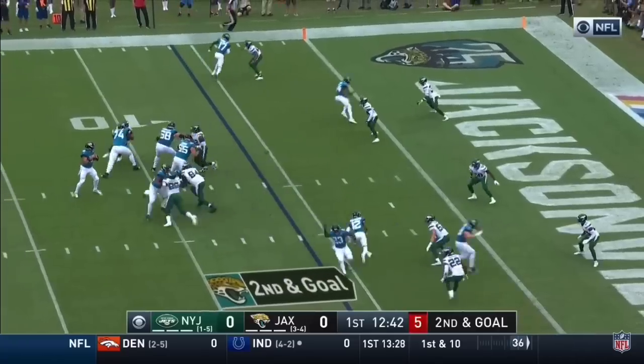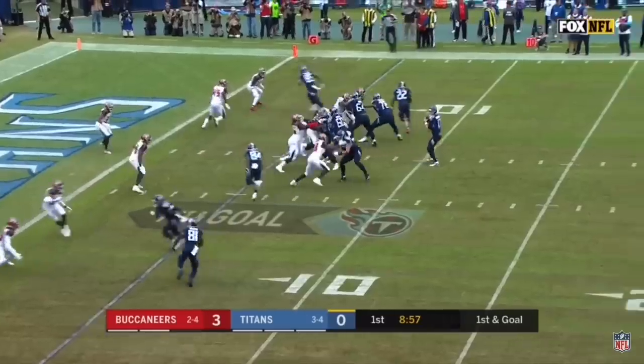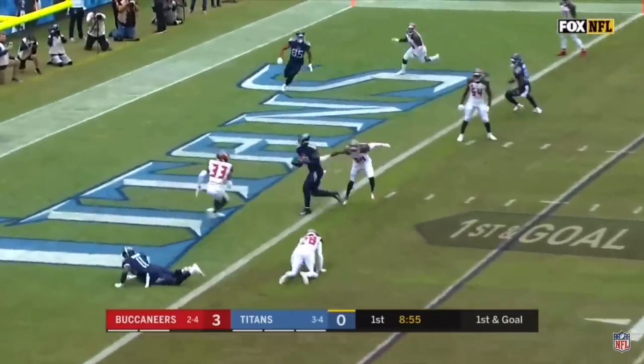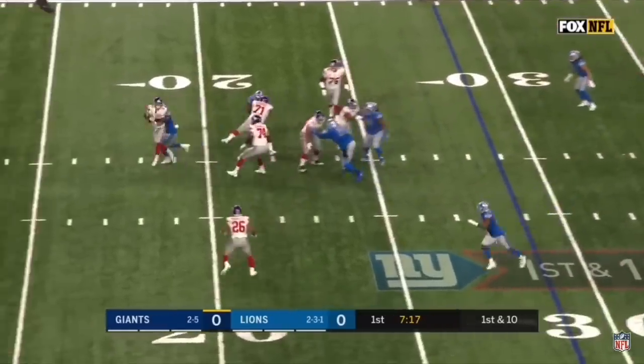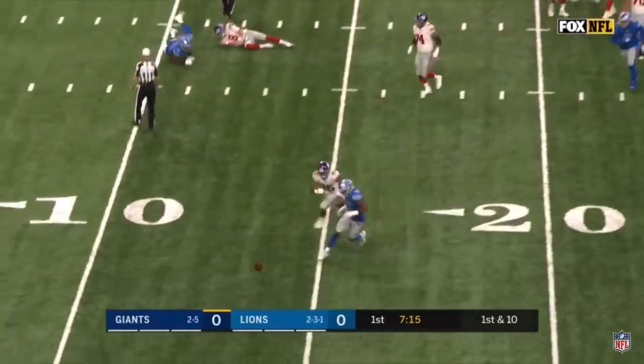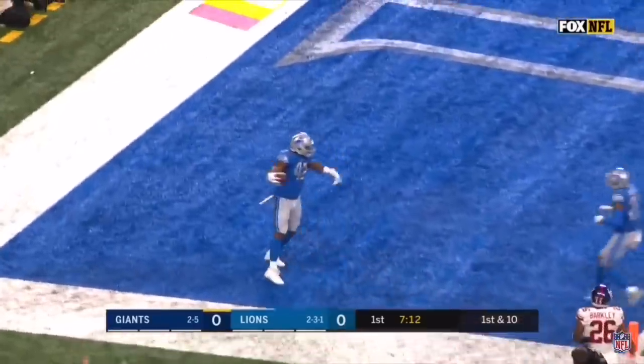From the gun on second and goal to the end zone, wide open. Tannehill first down, slant into the end zone. 15 yards on his first three carries. Jones under pressure. Ball is loose. And it is taken into the end zone.